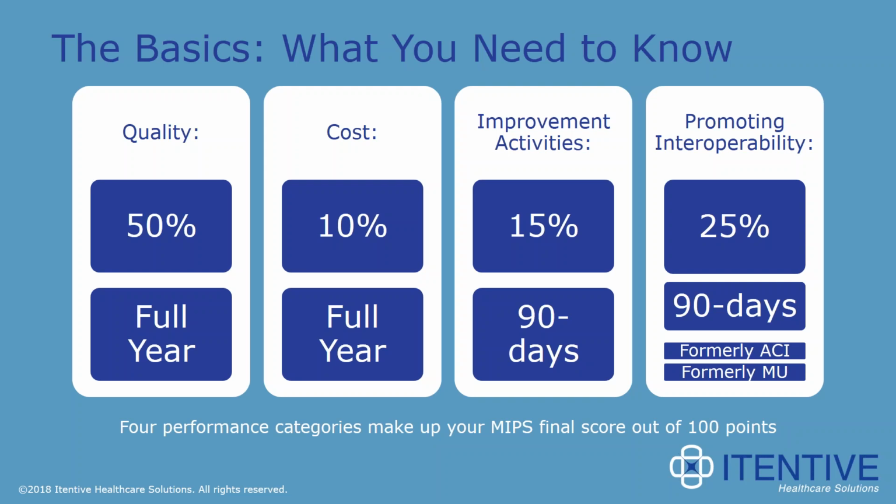So you can also see here, I included the weight of each category that's contributing to your final score, as well as the reporting period required for 2018. You may notice, if you're familiar with the program from last year, improvement activities and promoting interoperability weights and reporting periods did not change from last year. However, the quality category changed the most. It went down in weight to accommodate the addition of the cost category, and it actually went up in reporting period length from 90 days to 1 year.